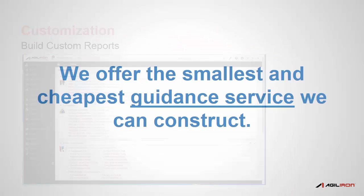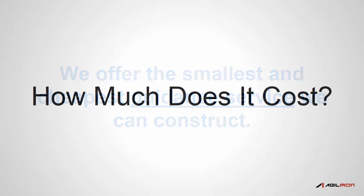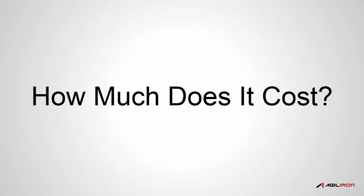We have learned through experience with our customers that it's better for the customer to pay Agiliron a small coaching fee for the critical guidance during this onboarding phase. To be clear, our customers are budget-minded and want to be self-sufficient, but they also want the smallest and cheapest guidance service we can construct so they are not left out alone with just a big fat manual, which is no one's idea of fun. But of course, we can't do this for free. We must at least cover our cost for our expert coach's time.